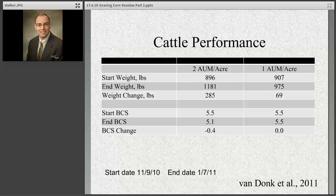If you look at the weights, what you'll see is that the 2 AUM per acre cattle gain more weight than the 1 AUM per acre stocking rate. And I think the reason for that is just some fill differences. We don't have weighing facilities at the cornfield, so we have to transport them back to the ranch to weigh them. And at the 2 AUM per acre stocking rate, the cattle are forced to eat the less digestible plant parts, and I think what that does is make a fill difference. But I think the important thing is that it's the body condition score change that's important.